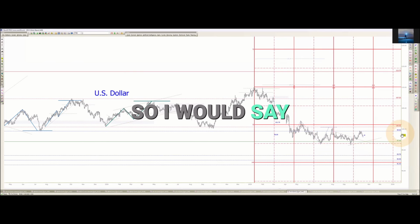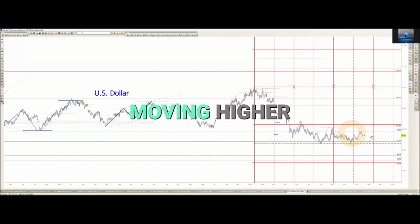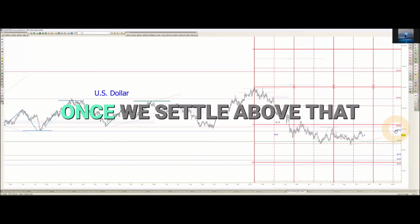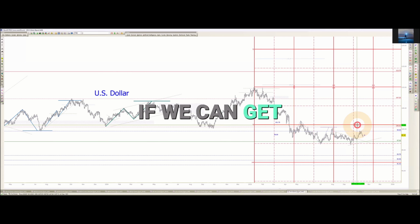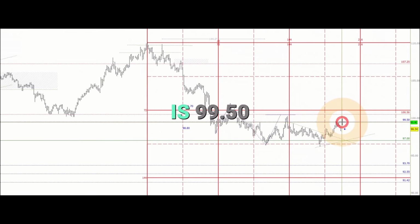So I would say that if you guys want a good sign of the dollar really moving higher, we really want to settle above this 99.50. I think that's the key. Once we settle above that, I think even the full square, 101.70, I think, is it? Sorry, 101.10. Getting above that wouldn't be a big problem. I think the big number to watch now is 99.50.